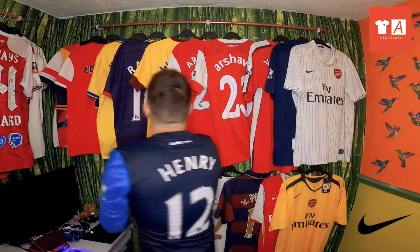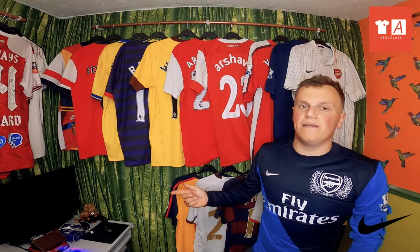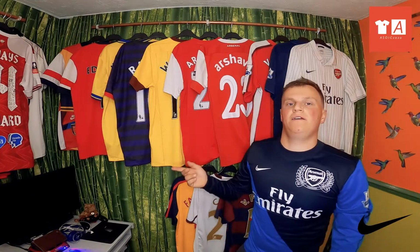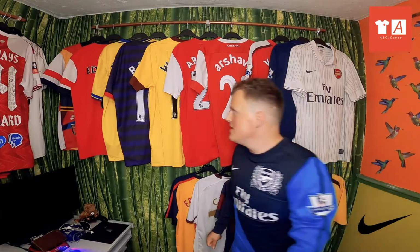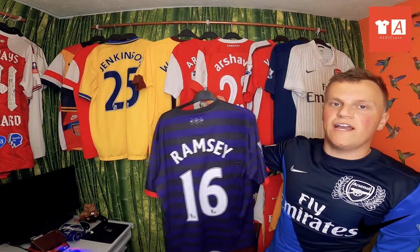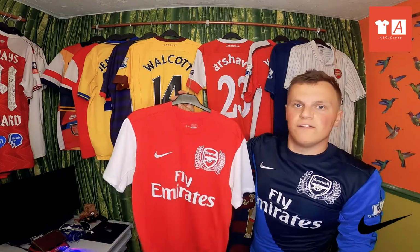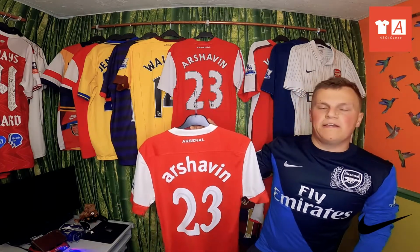Now with the Emirates era, what you notice is I do have quite a few player names, or different player names, on these shirts, and we're going to try and whiz through these as quickly as possible because we've now got to do the Highbury era afterwards. Carl Jenkinson. We also have, at the time, a very young Aaron Ramsey, Theo Walcott, Andre Arshavin on the 2011-2012 home version. Andre Arshavin again, this time in cup font.